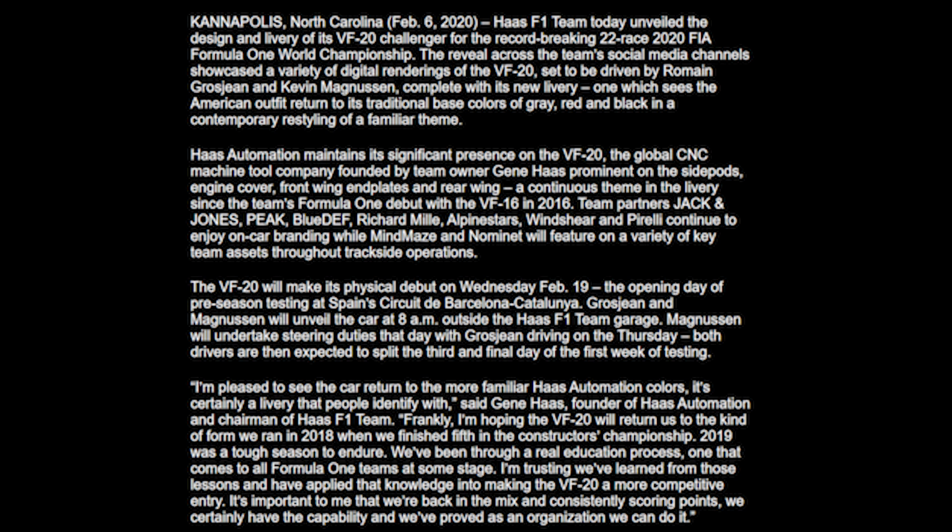HAAS Automation maintains its significant presence on the VF-20, the global CNC machine tool company founded by the team owner Gene, prominent on the side pods and engine cover, front wing end plates and rear wing. A continuous theme in livery since the team's Formula 1 debut is the partners Jack & Jones, Peak and Blue Desert. I'm guessing they're the rabbit? I don't know for sure. Richard Mille, Alpinestars, Winshare and Pirelli continue to enjoy branding, while MindMaze and Nominet will feature on a variety of key team assets throughout trackside operations.